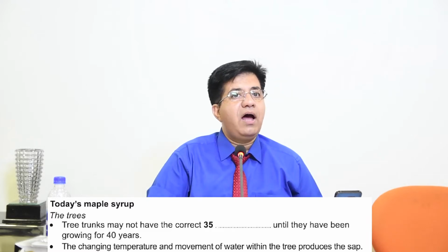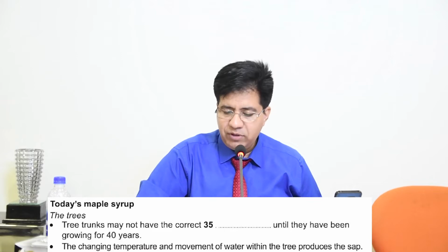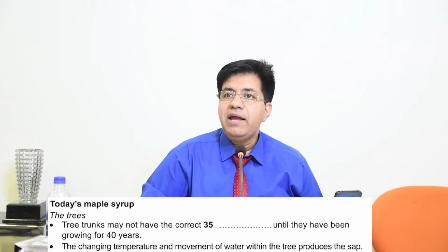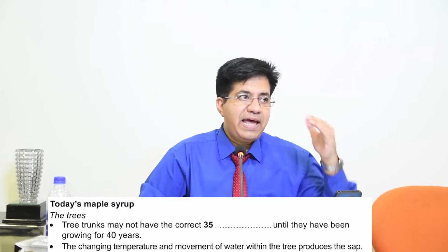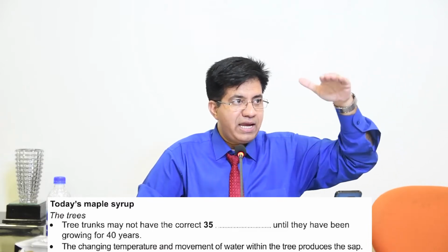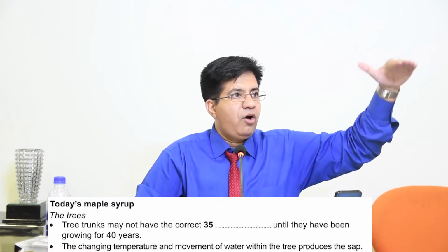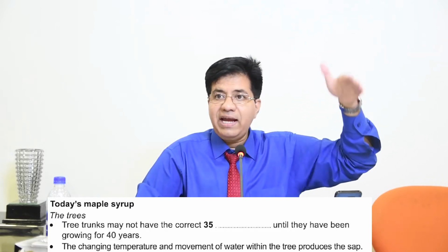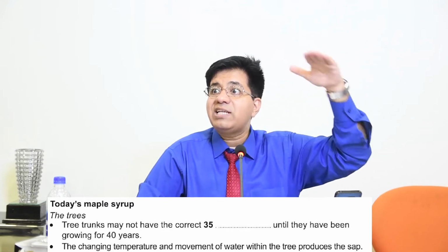Diameter, that's right, until the tree reaches the diameter of 25. So correct diameter, and what is the word for correct? The diameter of 25 means the correct diameter. Do you understand? For example, the length of 5 feet, so the correct length. Weight of 20 kgs, correct weight.